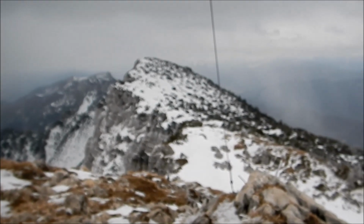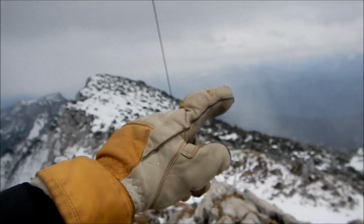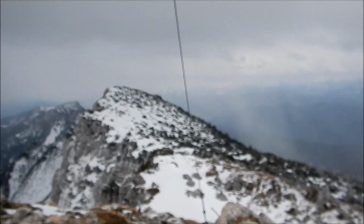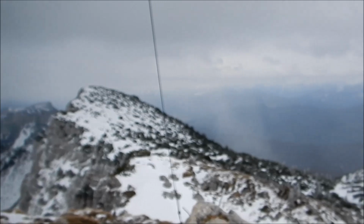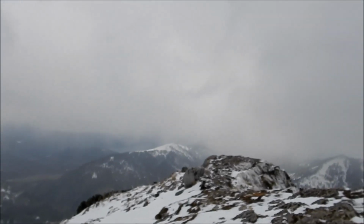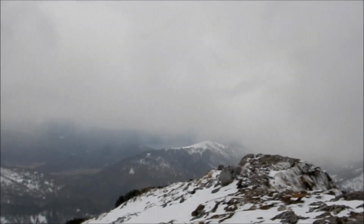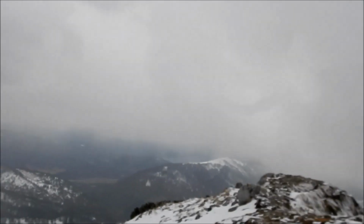I'm just looking at, it's strange to look at snow from above. All this precipitation down there. Let's see if it's gonna get me or not. It's definitely coming closer. I can feel the wind. So depending on what that does, I might shortly be retreating to the hut.